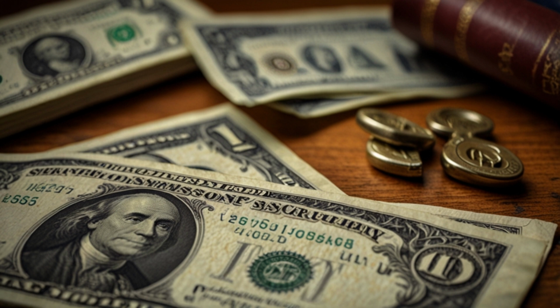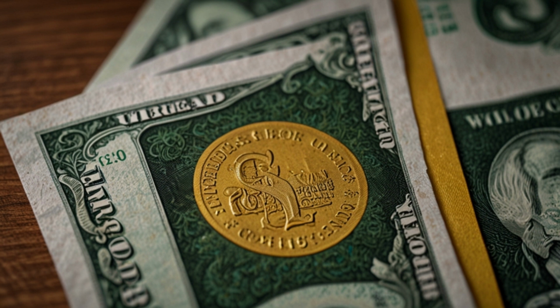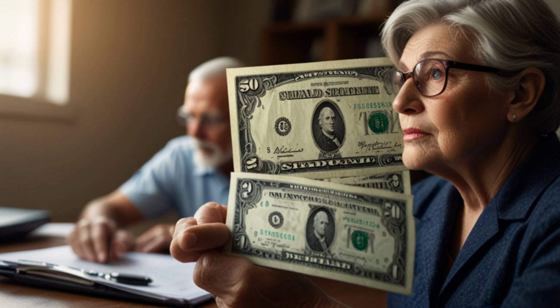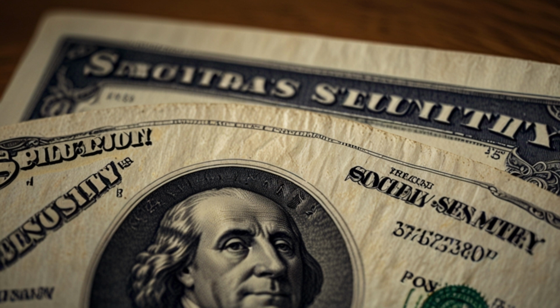Here's who qualifies. If you currently receive Social Security retirement benefits, Supplemental Security Income, SSI, or Social Security Disability Insurance, SSDI, you're likely eligible. The payment is not income-based within these programs, meaning if you qualify for the program, you qualify for the full payment. There's no sliding scale or partial payments. According to the Treasury Department's implementation plan, these payments will begin rolling out next month.